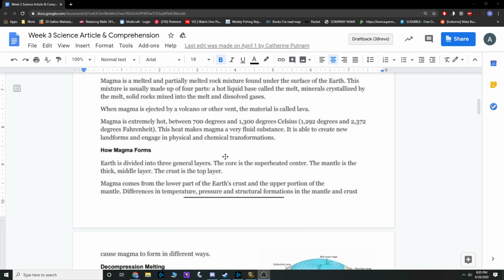Obviously core, like core of an apple, is the middle. Then you have mantle, which is the middle layer. Think of it as like a shelf. You sometimes call shelves a mantle, like a fireplace shelf is a mantle. And then crust, like a PB&J crust, is the top layer.